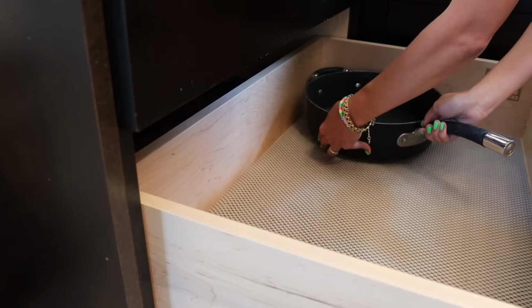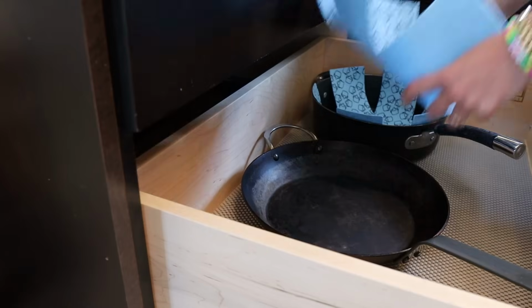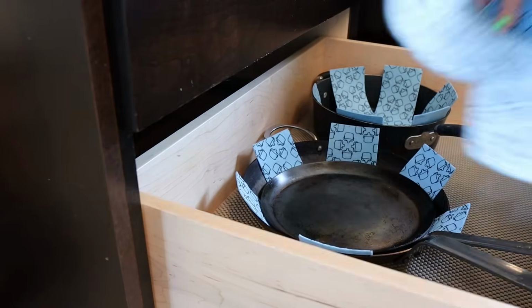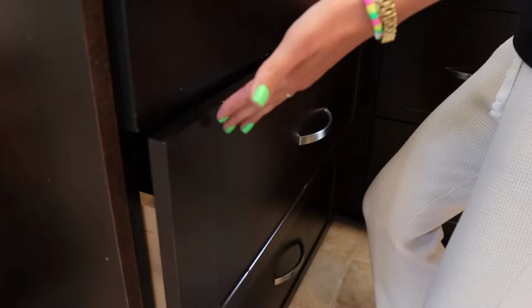So as I put away my pots and pans, I just throw one of these liners in between them. I leave an extra one on top so that the next time I'm putting away dishes, I don't have to think about shuffling anything around or being down to a very limited number of these. They come in a bundle of 12.